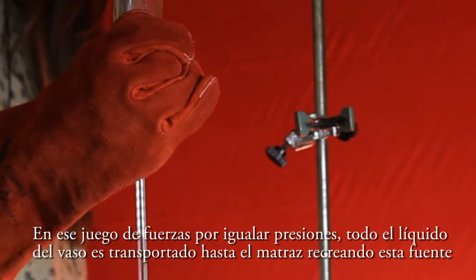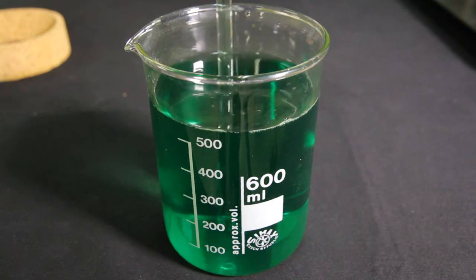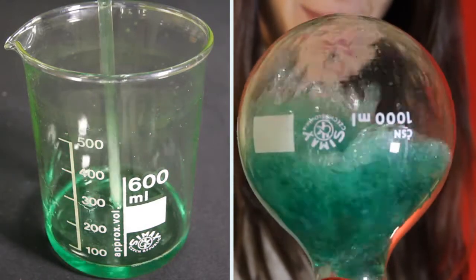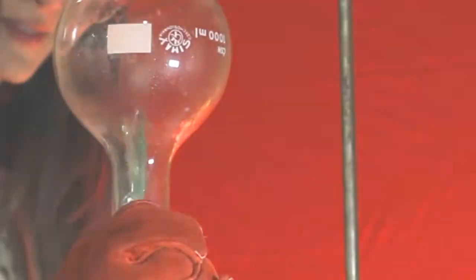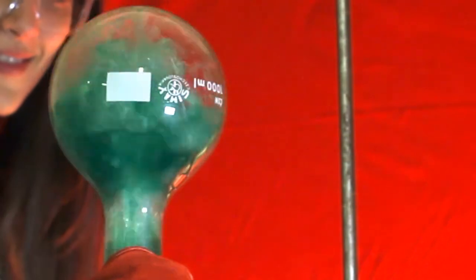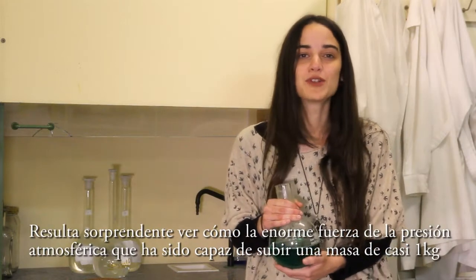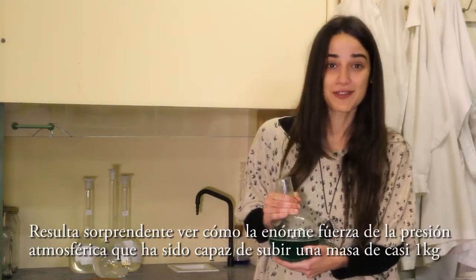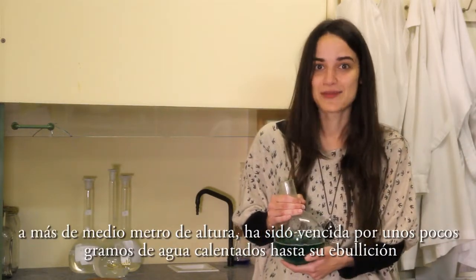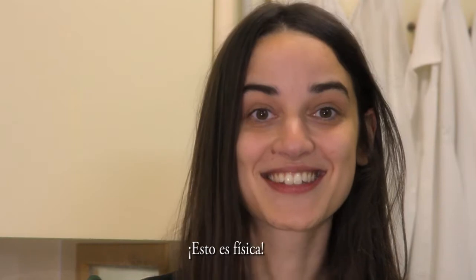All the liquid is transported from the glass to the flask in a power battle to equal pressures, which results in this fountain. It is striking to see how the enormous power of atmospheric pressure, which was able to lift a mass of almost 1 kilo, more than half a meter high, has been defeated by a few grams of water heated to boiling point. This is physics.